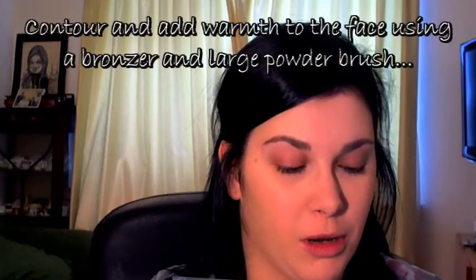I'm going to do a little bit of contouring with a bronzing powder, just because I have got a round face and I want that kind of nice cheekbone look. For this I'm using 17 Instant Glow Bronzing Powder in Light. Okay, so I'm using a large powder brush, Laura Mercier, for this. And I'm just going to add a little bit of warmth into my skin. I'm going to start by sucking in my cheeks there. I'm running the bronzing powder just along the bottom of the cheekbone.